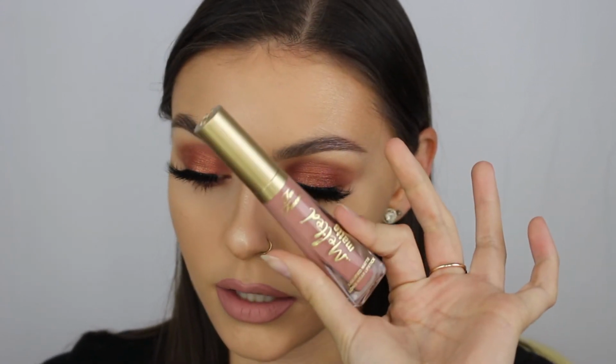All right guys, so this is the finished look. I popped on Too Faced's Melted Matte Liquid Lipstick in Child Star. My go-to typically for a nude lip other than my NYX push-up. And these are the lashes. See what I'm talking about? They're super fluffy. I like that they're bigger on the end, so they kind of have a cat eye effect.